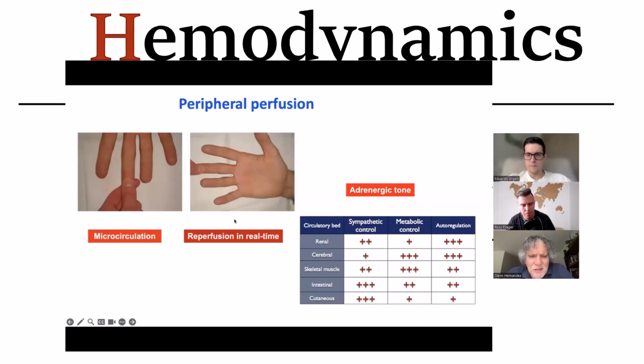I have done a lot of research on this, but only a couple of years ago, 4 or 5 years ago, I started to think that when you witness this transition of the skin, what you are looking at is the ischemia reperfusion in real time. It's a very nice surrogate of the ischemia reperfusion, just visible under your eyes. So it's very nice, and it's costless, universally available, etc.